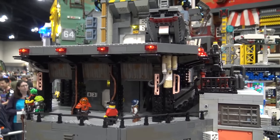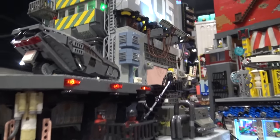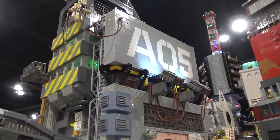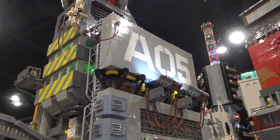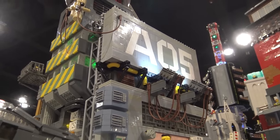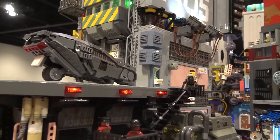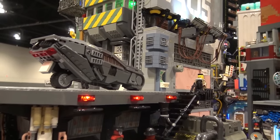And we have a lit up sign for AO5. I can't really remember the reasoning for that specific signage, but it looks cool. There's a lot of lore here. A lot of lore. I wasn't filled in on a lot of it, but I can do my best.